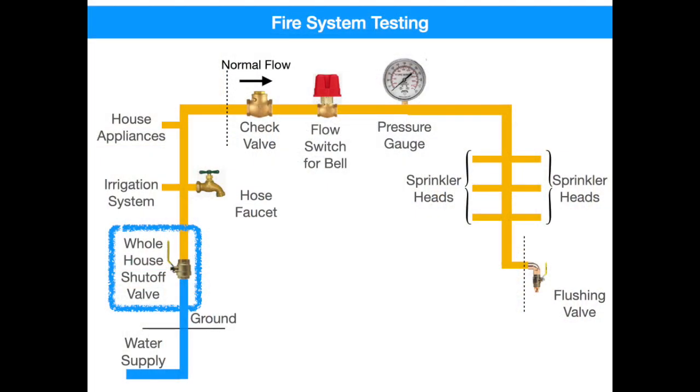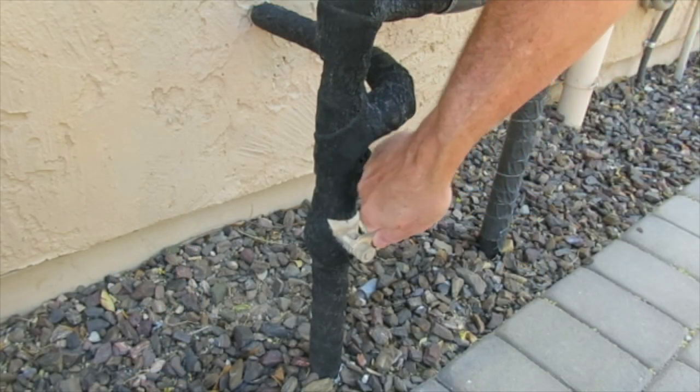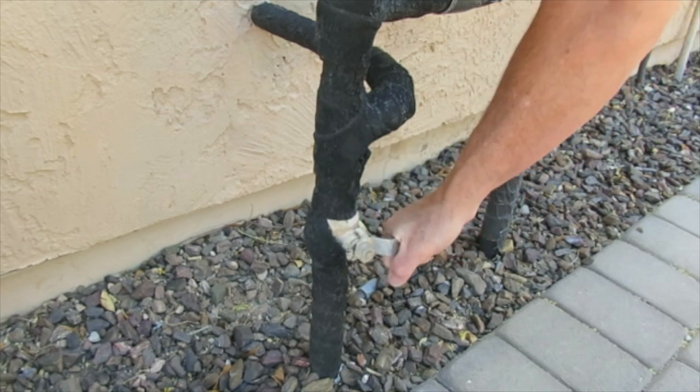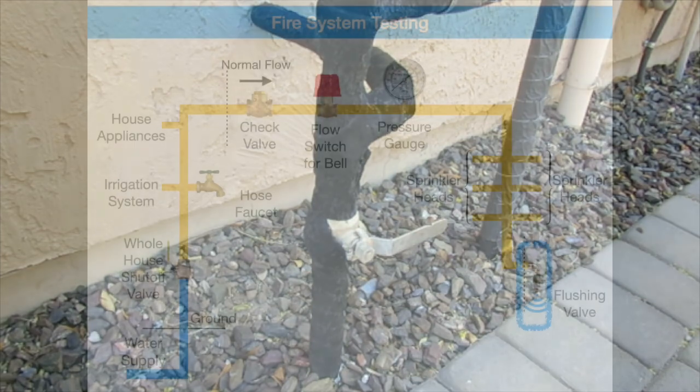Step 2 of our instructions is to fully close the whole house shutoff valve by turning it 90 degrees and isolating all water to the house. The valve handle may be hard to operate if it's not periodically been opened and closed.